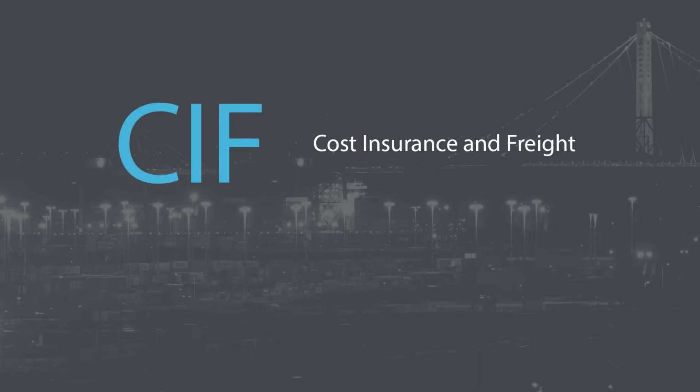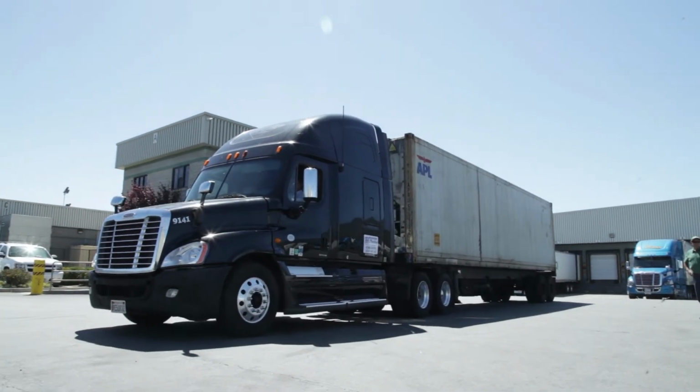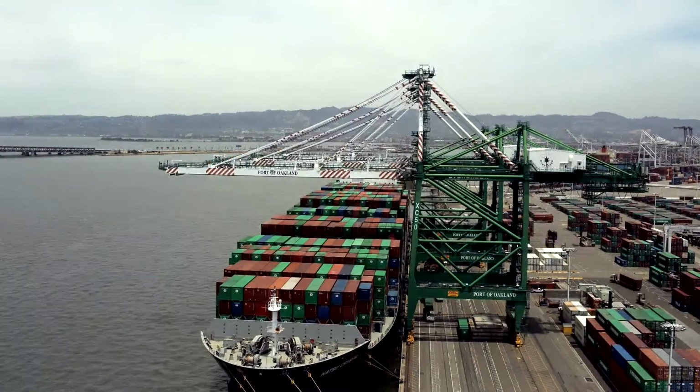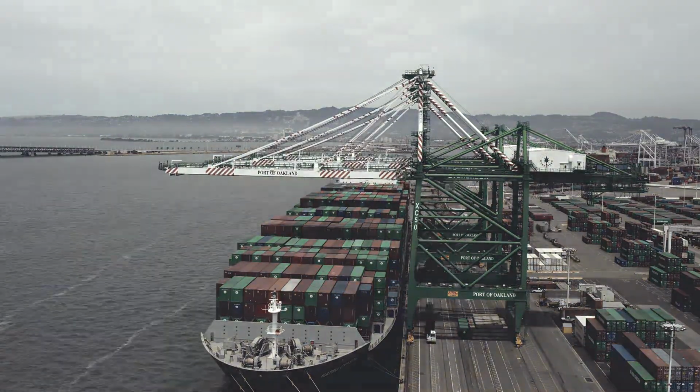For instance, this shipment of lettuce is based on a cost, insurance, and freight quote, CIF. It's also based on using a confirmed, irrevocable letter of credit and being transported in a refrigerated container, first by truck and then ocean carrier. Not every product is shipped under these terms and conditions, but no matter what the product, 4 critical elements dictate the details of each shipment.